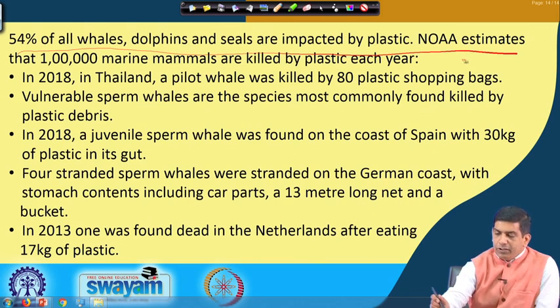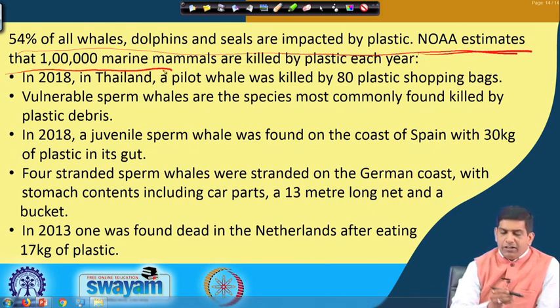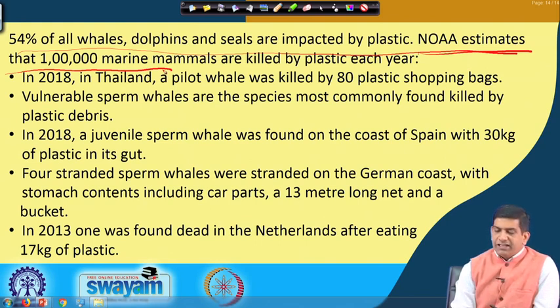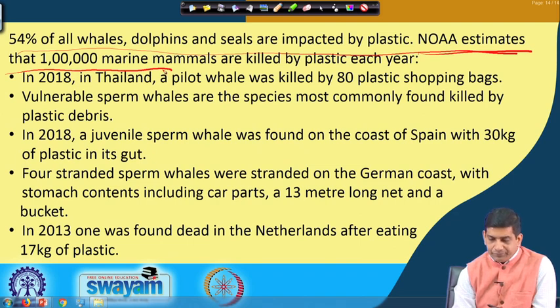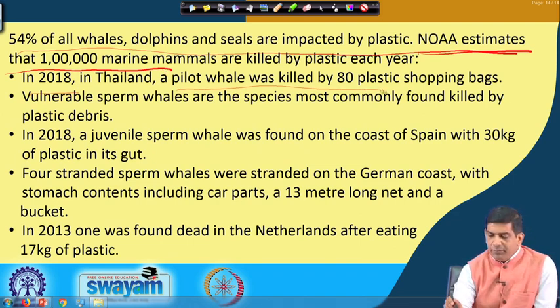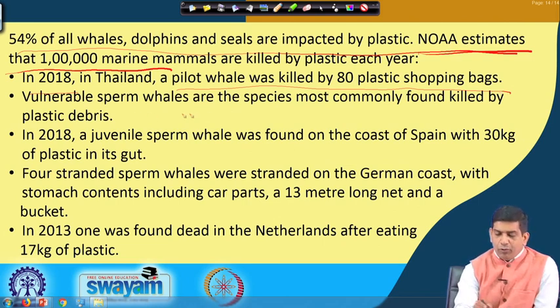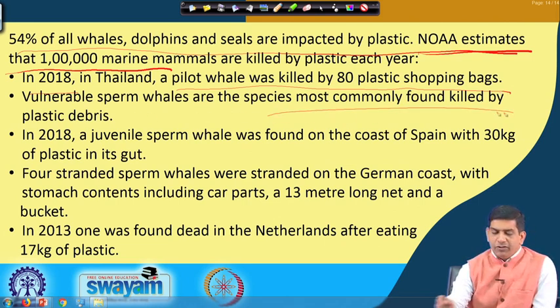They also have another estimate, that around 100,000 marine animals are killed by plastic each year. In 2018, a pilot whale was killed by 80 plastic shopping bags. Vulnerable sperm whales are the species most commonly found killed by plastic debris.